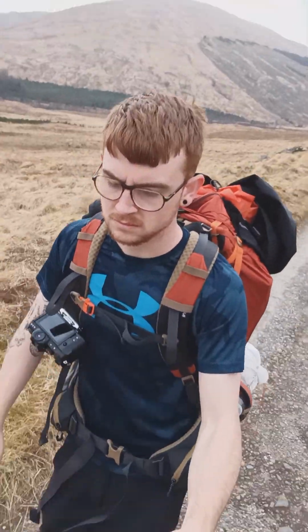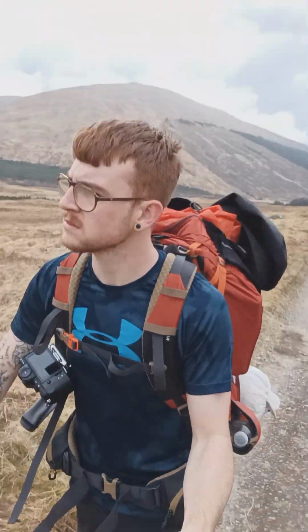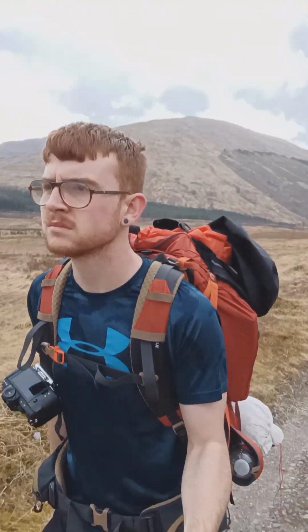Today, the sun finally decided to come out. It was quite humid, but it wasn't wet, which meant I wasn't constantly walking with my jacket on. My gear was drying out on the back of my bag, and again, I was hiking with just a t-shirt. It really did make a pleasant change to the mood.